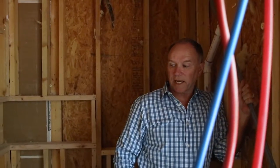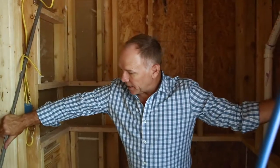In remodeling, a lot of times people don't realize that you're affecting the strength. You cut out certain walls that had braces in them, you need to add bracing back in. So that's why we have one here and in here.